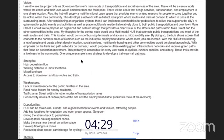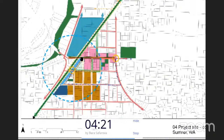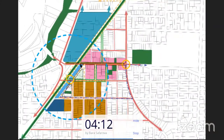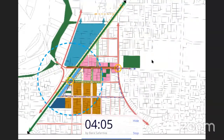My thoughts for the central node would be a multimodal hub that connects public transportation and most of the main routes and trails. This location would consist of bus stops, terminals, and access to micromobility use. By doing so, the hub allows access that connects to the northern areas of Sumner, such as the industrial employment districts where most jobs are located. With this hub, it would bring a lot of people and create a high density location, social services, multifamily housing, and other commodities that would be placed accordingly.